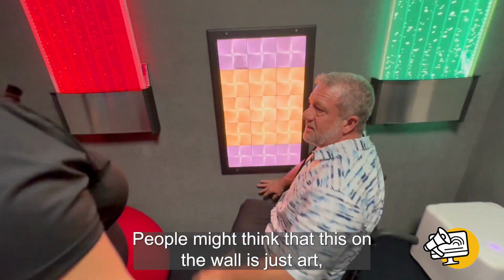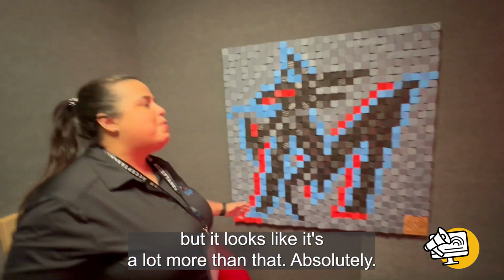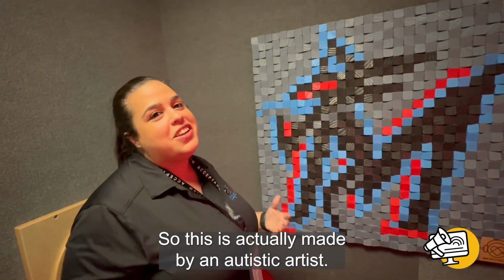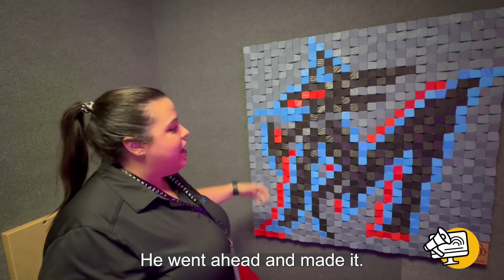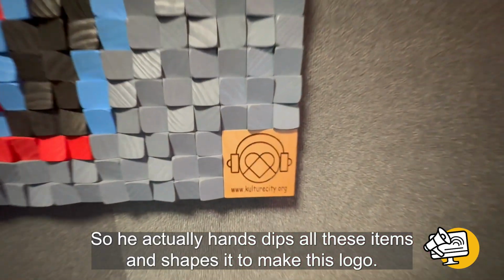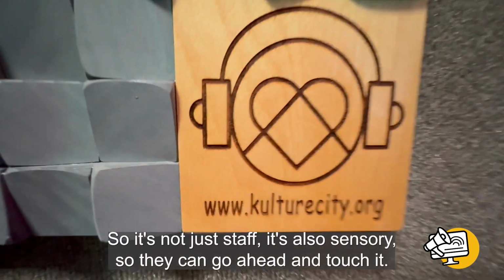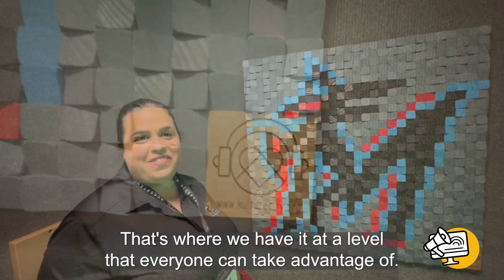And Christina, over here, people might think that this on the wall is just art, but it looks like it's a lot more than that. Absolutely. So this is actually made by an autistic artist. So he custom made this design for us. We gave him our logo. He went ahead and made it. So he actually hand dips all these items and shapes it to make this logo. So it's not just art, but it's also sensory feel. So they can go ahead and touch it. That's why we have it at a level that everyone can take advantage of.